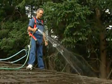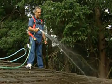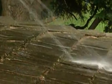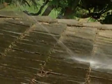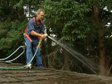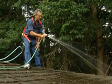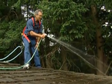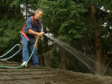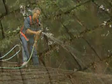After we've done the scraping and brooming, we're going to use a regular garden hose and spray off the rest of the roof. The debris is flowing off very nicely with a standard garden hose, and it's not doing any damage whatsoever to the shakes. You'll have to be careful because water makes the shakes slippery and you don't want to fall, so be careful when you're standing on the roof at this point. We'll clean out the gutters after this debris gets run off the roof.